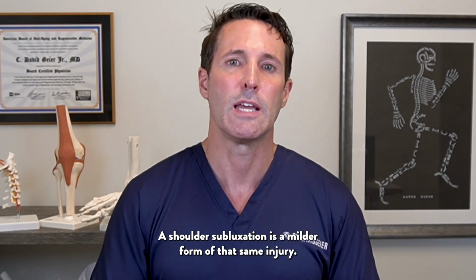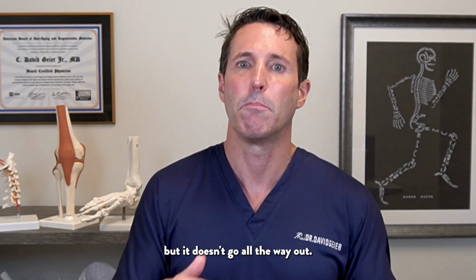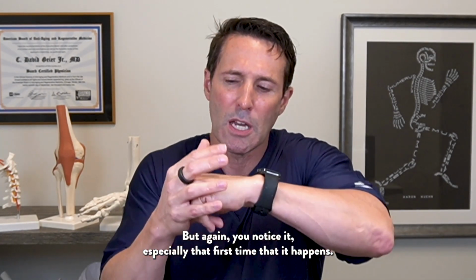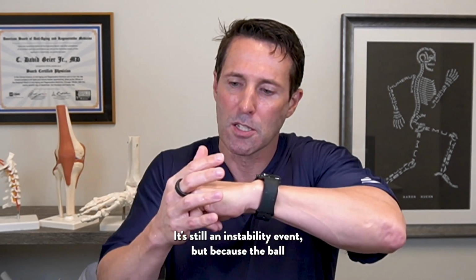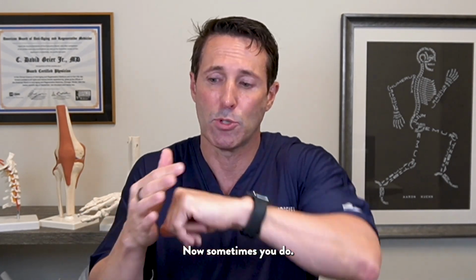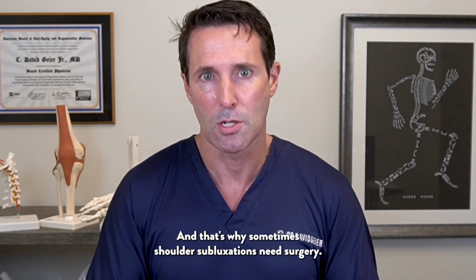A shoulder subluxation is a milder form of that same injury. You still get the ball to slide compared to the socket, but it doesn't go all the way out. It gets maybe part of the way out and then sort of pops back in on its own. And so a lot of times it's not severe enough that you necessarily think much about it. But again, you notice it, especially that first time that it happens. It's still an instability event, but because the ball's not completely coming out of the socket, maybe you don't tear the labrum, the cartilage bumper along the socket, or the capsule that holds it in place. Now, sometimes you do. It's enough of a slide forward that you do have labral injury or you do have capsular injury. And that's why sometimes shoulder subluxations need surgery.